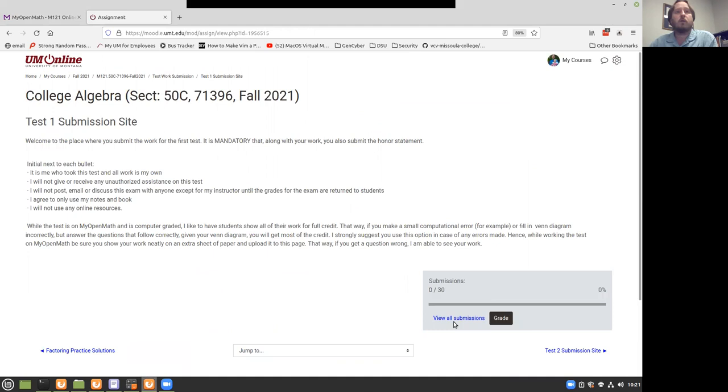Down in this area, there'll be a thing that says you can add an attachment. That's where you're going to add any pictures. If you took pictures or scans, PDFs, whatever, you're going to attach them here and then submit them. And then I'll have the opportunity to go through and grade.